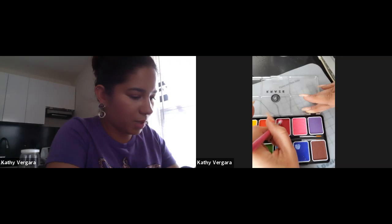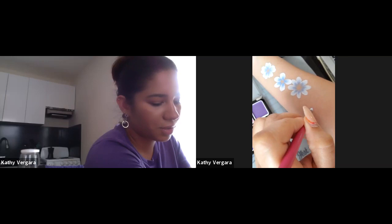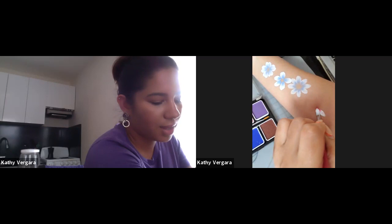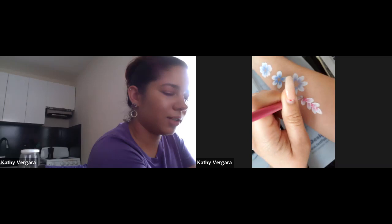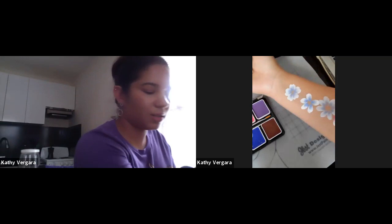Now this is a design, it's not necessarily a flower, but it kind of looks like lavender almost. I'm gonna do it from here all the way to here. So I'm gonna start from the farthest point and kind of press down. And then I'm gonna alternate sides. Trying to do it so that you guys can see what I'm doing. And go down like this. And there we go.